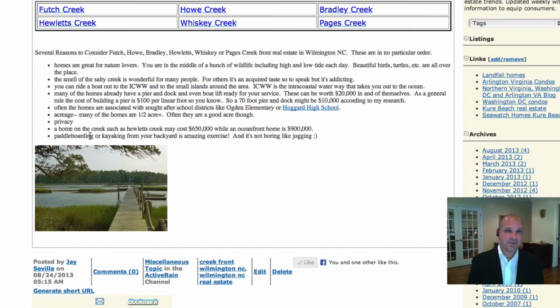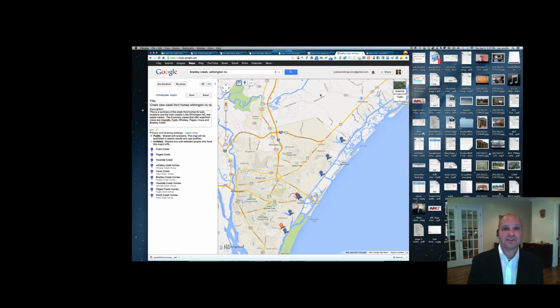So there you go, some of the basics, including this map, and I have a link to it in that website that shows you the different creeks here to search for. And you can divide those up within school districts as well. You can divide them up into which homes already have a boat lift, or maybe they're not on the water itself, but they share a community water access point, a dock, where you're allowed to use it, and that would save you, instead of $650,000, that home may only be $500,000, but you get access to the dock of the community to put your boat in and to bring it out.